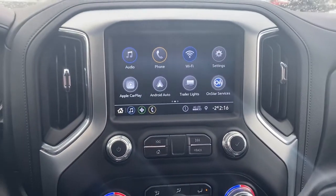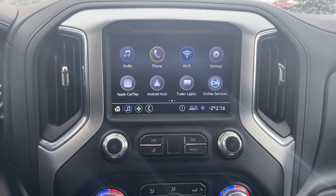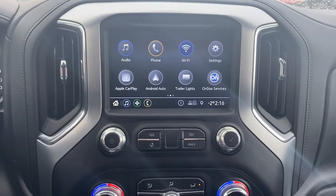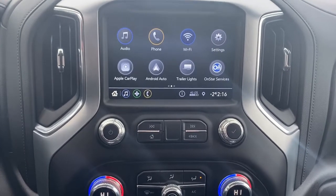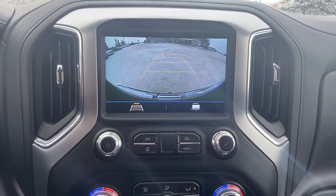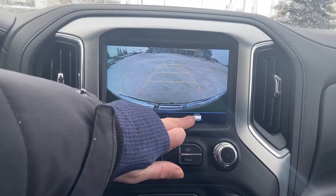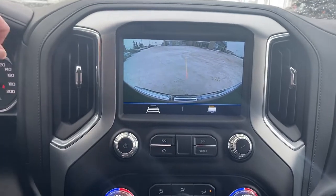Next up is GMC's infotainment center equipped with Apple CarPlay and Android Auto. This touchscreen displays the outside temperature, the time, and it also doubles as our backup camera with or without guidance. And to the right here we have hitch guidance.